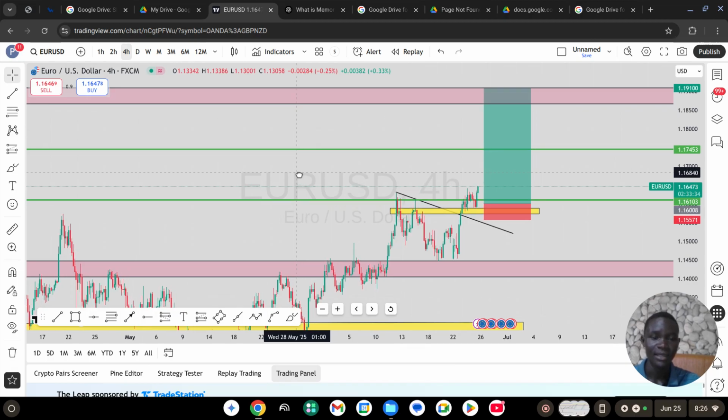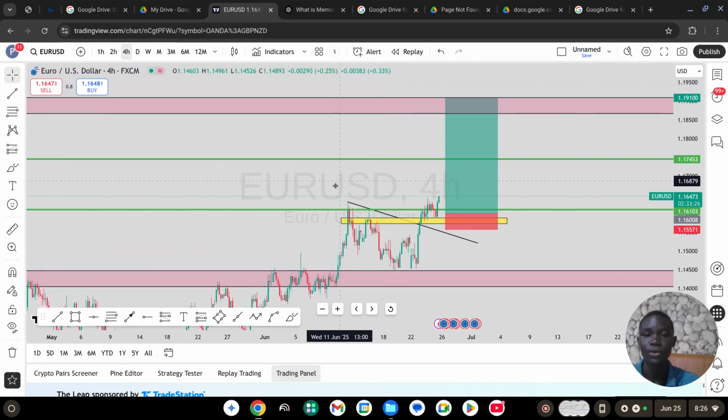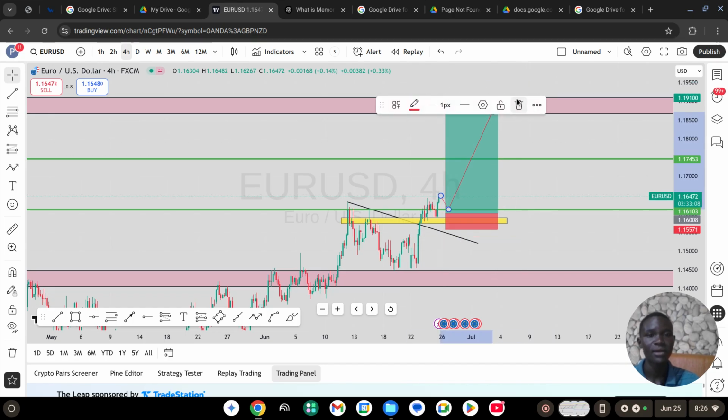If you want to be able to enter this trade, guys, wait for the market to come and retest this zone once more. Because I know the market is going to come and retest this zone once more, like this, before it rallies all the way to here. So wait for the market to retest once more like this and give you a bullish engulfing in the 4-hour. Then you can jump onto this trade.